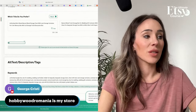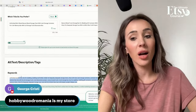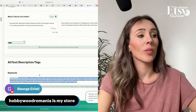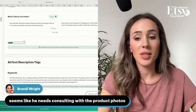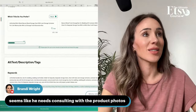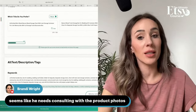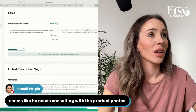And it gives us this extra set of keywords at the bottom. Now, these keywords you can use in a blog or website. Yes. Brandy says, it seems like he needs some consulting with the product photos. Yes, definitely. We're just focusing on the SEO for this part. So then now it's developing all the alt text description and tags, which you can then just copy and paste right into your listing.